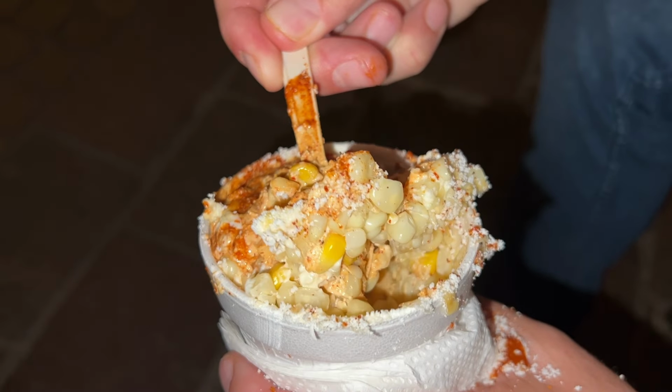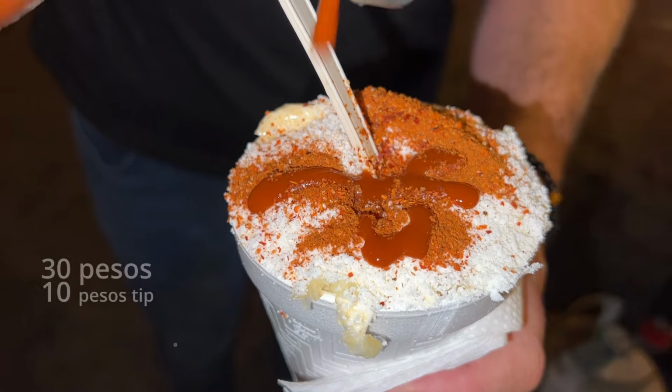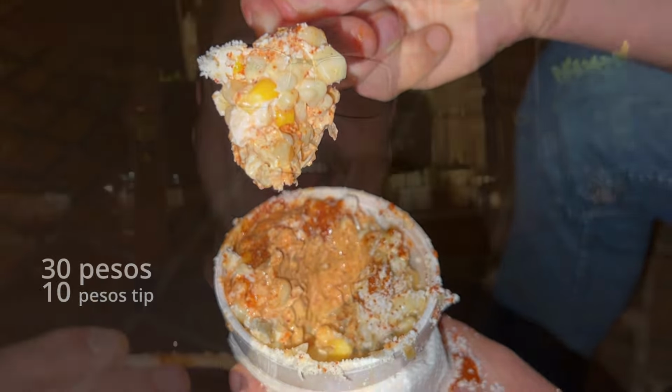You have seen us have this before. We are ending our night right in front of the cathedral with a vaso de elotes. We got it con todo with chili, lime, butter, mantequilla, crema, and mayonesa. Some fresh off the cob corn. And this is just the absolute perfect way to end this day in San Miguel.